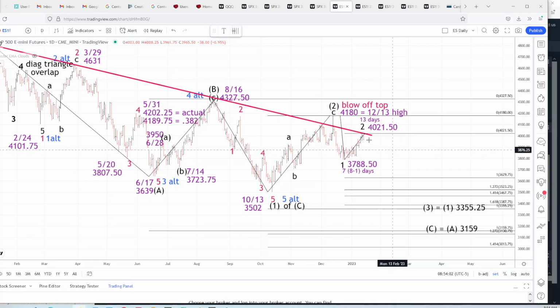There's the 4021.50 high for Wave 2. Where are we wrong? 4180. A move above 4180 indicates that this wave count is wrong. So that is our make or break on the ES. So far, that high is 4021.